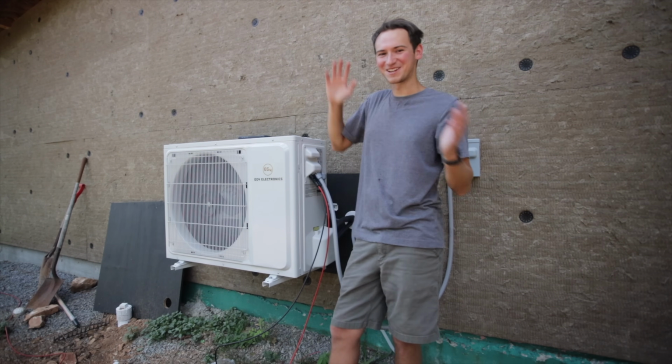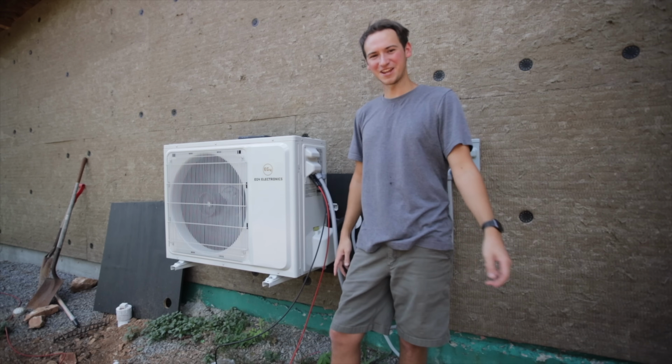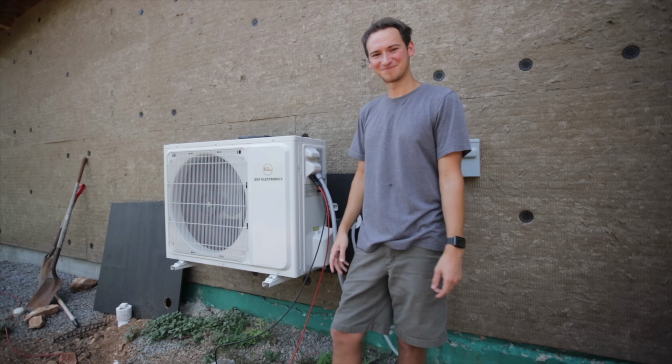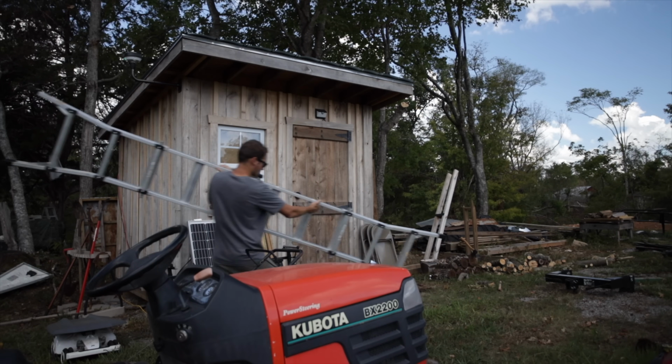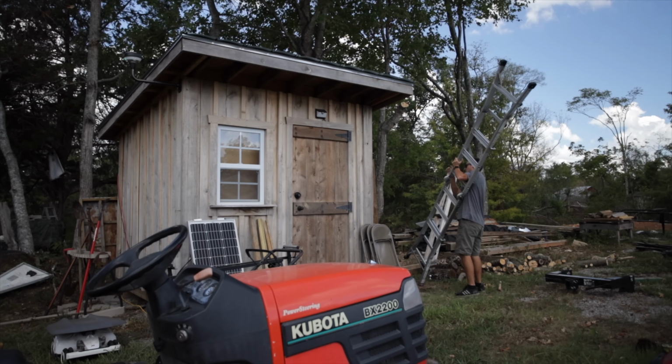So now we just got to continue what we're going to do with them in the first place and go put them over by our tool shed. So let's continue on with that. You might want to lean it up against the back. Oh, I guess it doesn't matter. The side will work.